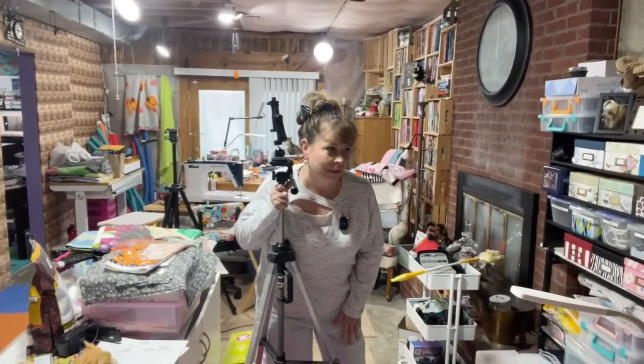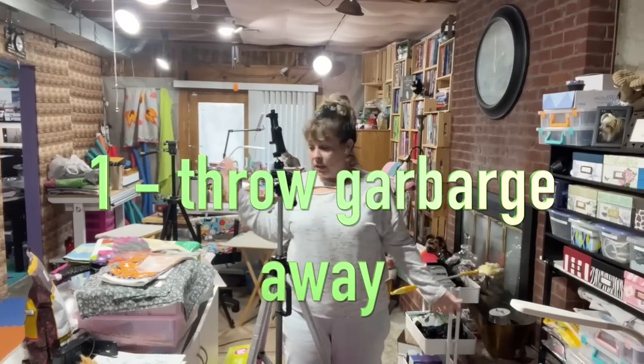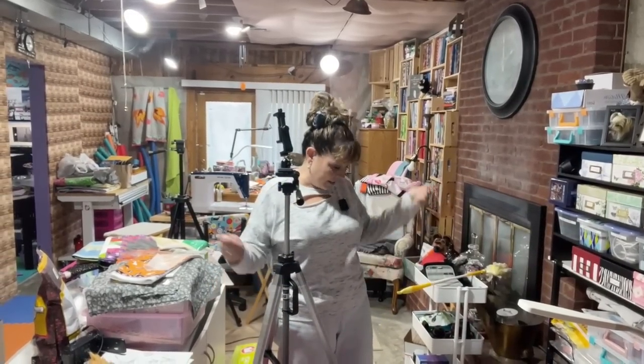Here is the mess. However, I have come up with 5 steps to get this room cleaned up. Step 1, garbage. Go around your entire space, identify anything that just needs to be thrown away. These are really quick and easy to do, hopefully.